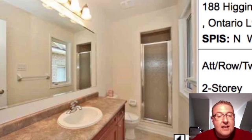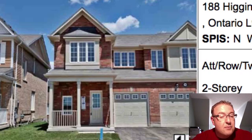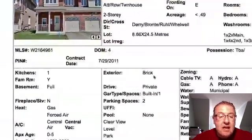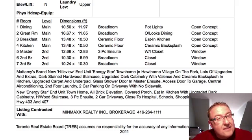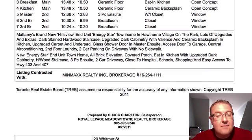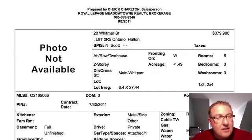Okay, so upstairs, 3 bedrooms. There's laundry upstairs too, and it looks like you may have to put some money into fencing this one, and possibly there is central air. Okay, so overall, for this price, I'd like to see some hardwood floors here, but I'm sure they're getting close to what's fair.